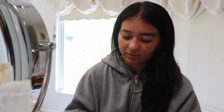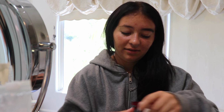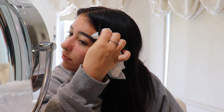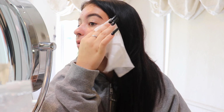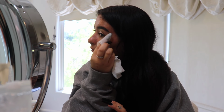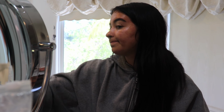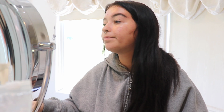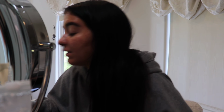And then I'll go in with a makeup wipe because I don't like to conceal my brows, because I don't like the way it looks. So I always just clean it up with a makeup wipe at the end. And then brush it out again. And we're done with one brow. That's literally all I do.